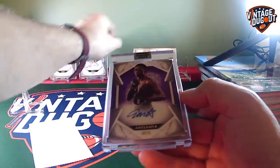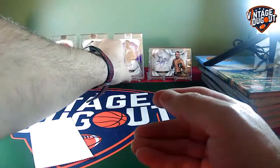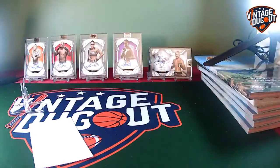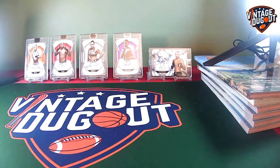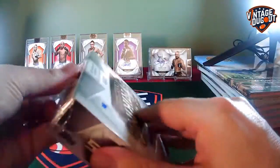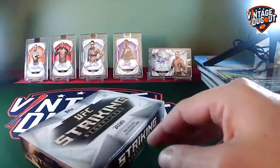The champions on display. Need a Stipe up there. Need a Valentina. You gotta get all the champions up there. Congratulations there. That's a beautiful card. Purple Royal Pop. That purple really pops in that picture. First Izzy, purple.